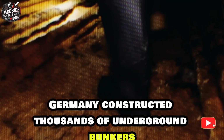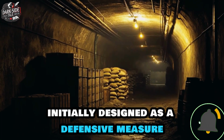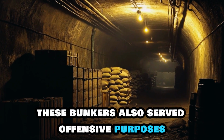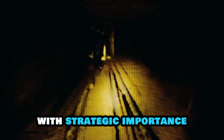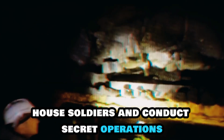During World War II, Nazi Germany constructed thousands of underground bunkers and tunnels. Initially designed as a defensive measure, these bunkers also served offensive purposes, offering protection from airstrikes and artillery shells while providing soldiers with secure bases. Hitler's forces built these structures with strategic importance, as they were used to store ammunition, house soldiers, and conduct secret operations.